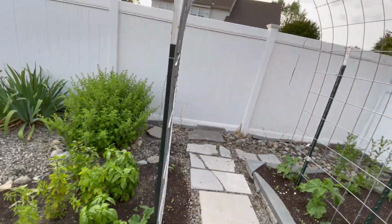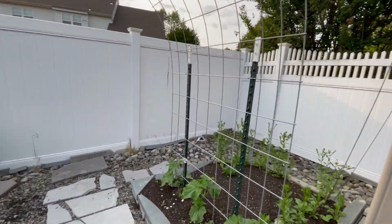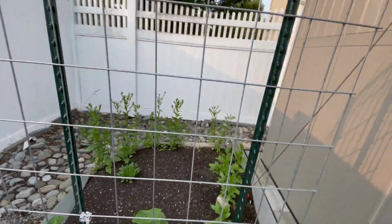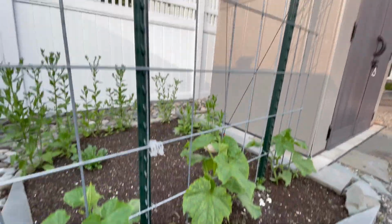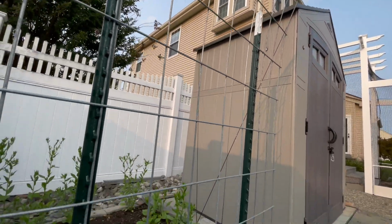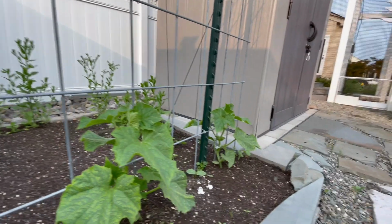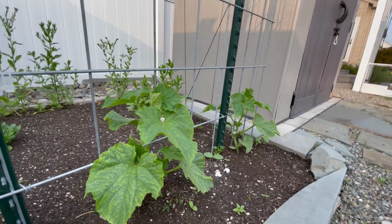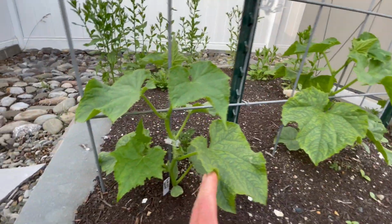This is another cattle panel where we have our cucumbers growing. Now, last year and the year before, we had just basic hog panel here, and tomatoes do really well to a certain point, and once they get up to where it starts to arch, the hog panel starts to bend. The cattle panel will hold up the cucumbers much better.